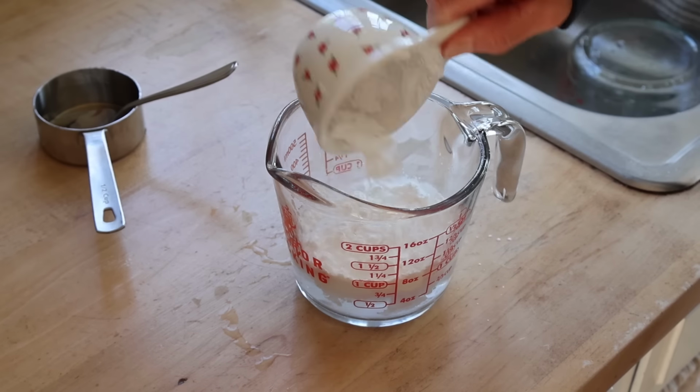And the third thing is like a whip topping. In this case, I'm just using Cool Whip, but you could whip up your own by using heavy whipping cream. It would probably make it a little bit healthier.